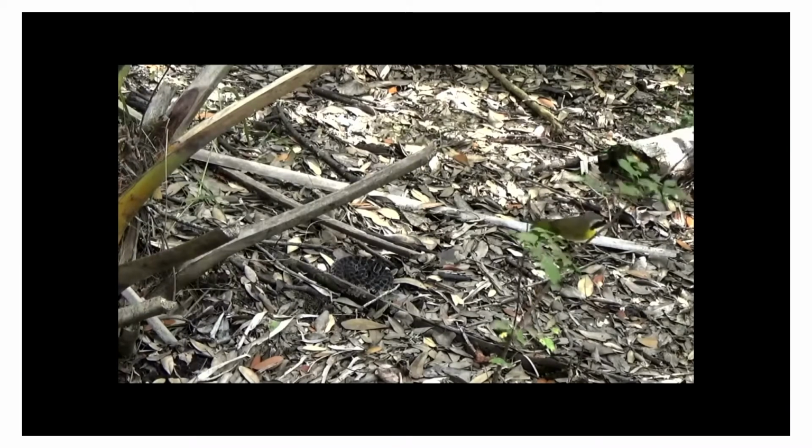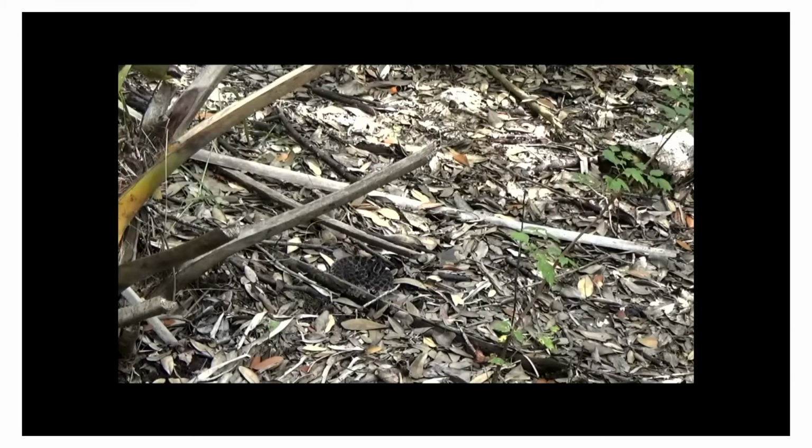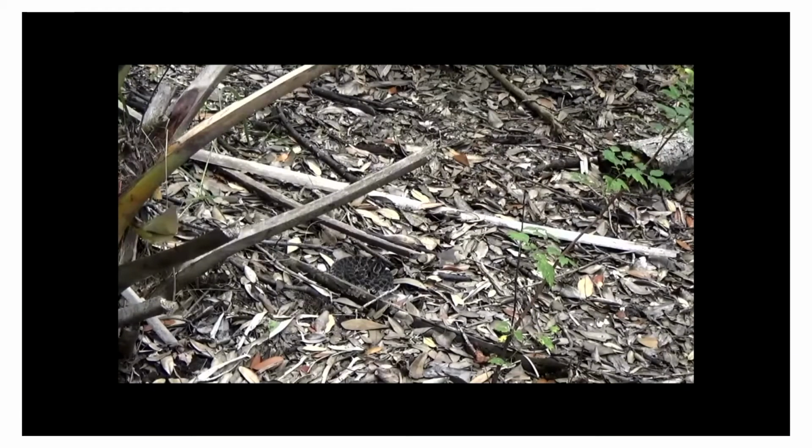This is not mobbing behavior. There's not other birds there. There's one bird there, and he's checking this out from many, many angles. And I like this about field video. I don't know what I'm going to see in terms of the species interacting, and sometimes it's a real surprise.